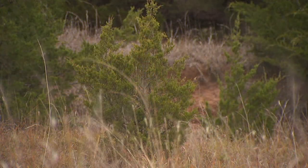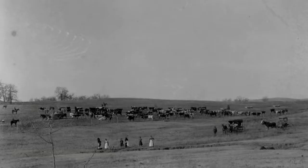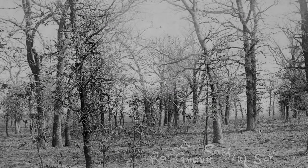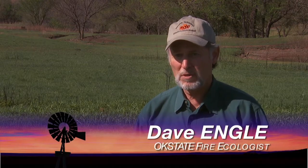What we see today is not how it's always been. The Oklahoma landscape before settlement was wide open prairie in most cases. Now, where soils were coarse textured and precipitation high, those would be forest. But that landscape, in fact, at settlement was open forest. And we might refer to that as an open woodland or even savanna.